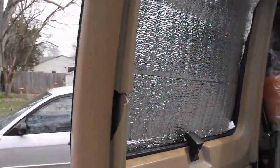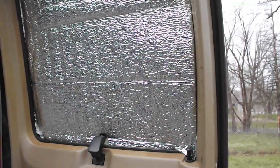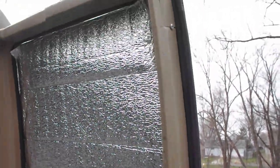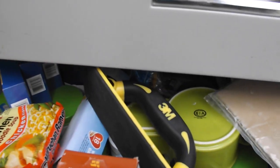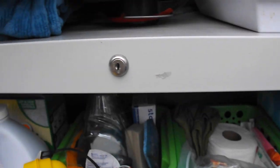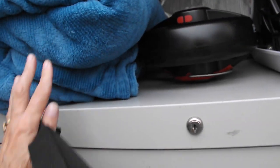On the back here of the doors of the van, I did the Reflectix as well with the foam board so that it would insulate. I'm also going to put curtains on either of these doors. I just haven't done that yet. This storage unit I had in the front, and it just didn't work in there. But anyway, it's all nice and organized. You saw the videos before. I have food down here, and I have supplies in the top one. So I am putting extra blankets back here.